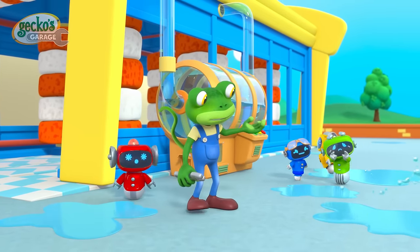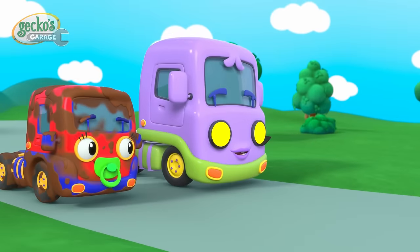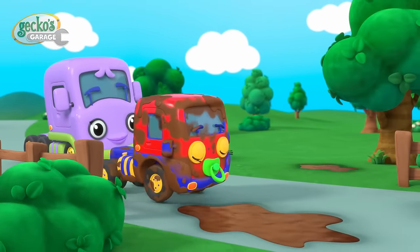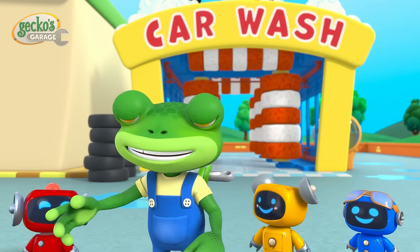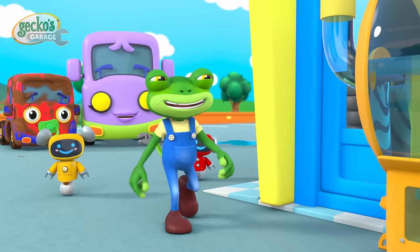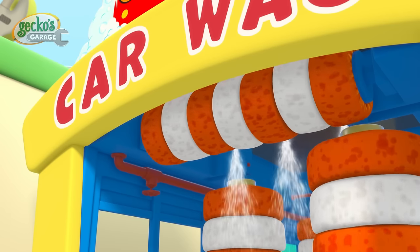Oh, it's very muddy today, so we're getting our car wash ready. Oh, look. Here comes Baby Truck to get all cleaned up. Oh, hello, Baby Truck. Let me guess what you're here for. Splish, splash and splosh. Activate Gecko's car wash.